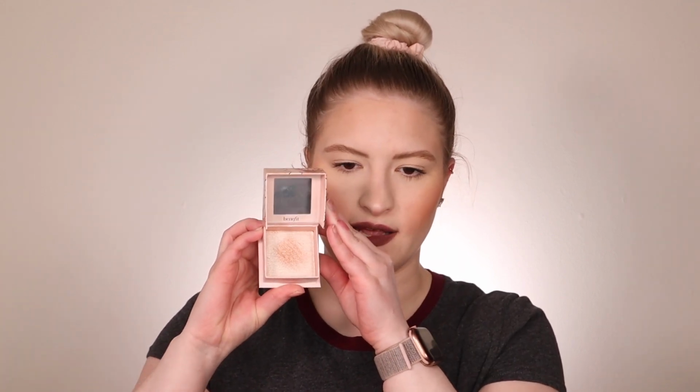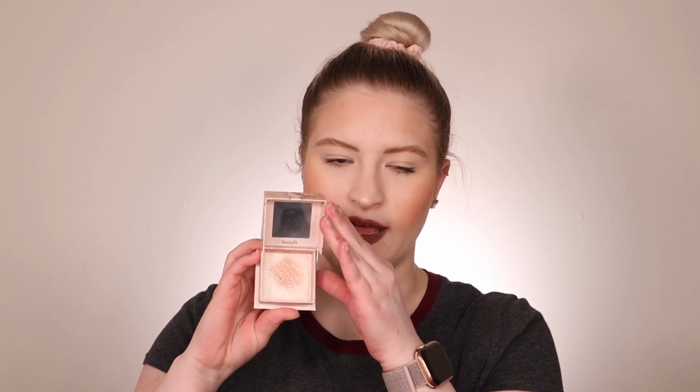For highlighter, now, y'all know I'm a highlighter junkie. I live, die, breathe, whatever for highlighter. Like, I love it so much. So the two highlighters that I recommend for you guys are, this is the highlighter in the shade Cookie from Benefit. It's a beautiful gold highlighter. It's like a champagne goldy pink. It's so beautiful. I have it on this side of my face right here.